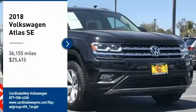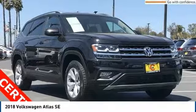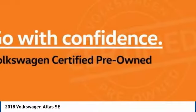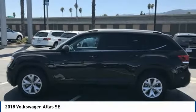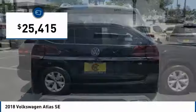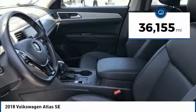Looking for the right vehicle? Check out the 2018 Atlas. The Volkswagen Atlas provides you all the flexibility you'd expect from a crossover vehicle with 3 rows of seating. The Atlas also features the latest in audio and safety technologies and is priced below $30,000. This vehicle has less than 40,000 miles.